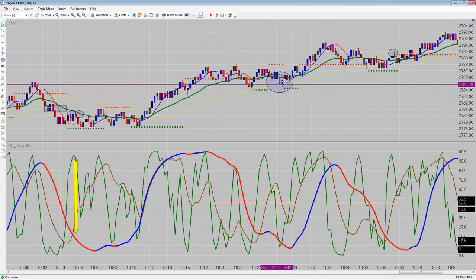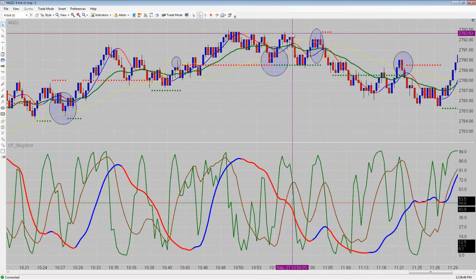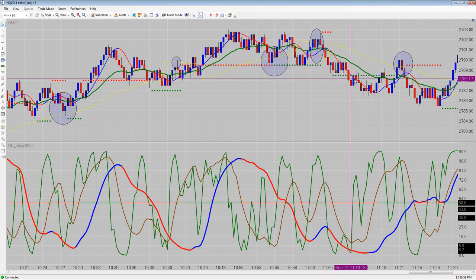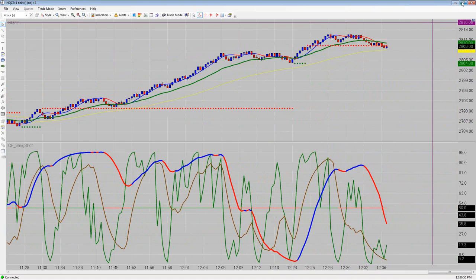The next one was over here. It tested it and it moved up. Tested it here, very small movement down. Tested it here, went about 8 ticks up. Tested it here, went a pretty significant movement down there too. That was on the NQ.